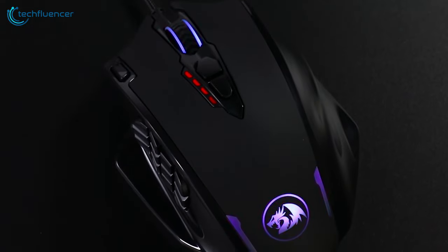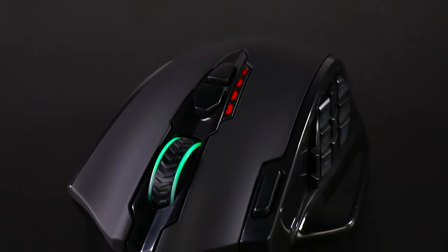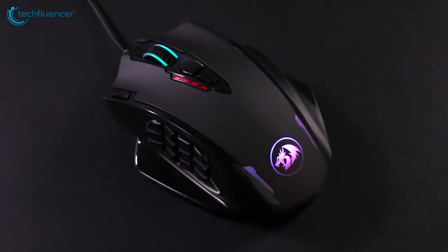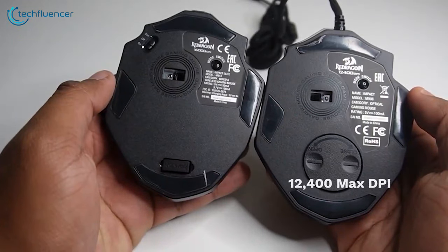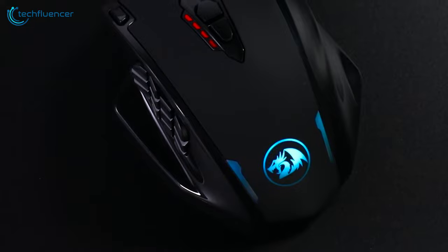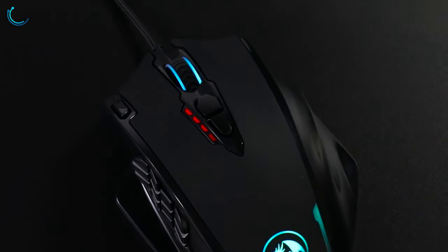Designed with an ergonomic shape in mind, the Redragon M908 Impact is specifically tailored for comfortable MMO usage. It excels in MMO usage with its impressive 20 programmable buttons, providing ample levels of customization for complex commands and macros. On top of that, the 12,400 DPI range is pretty decent for the overall precise tracking and responsiveness of the mouse. Equipped with the 12,400 DPI range, the M908 Impact delivers precise tracking and responsiveness for accurate and seamless navigation across the virtual landscape.